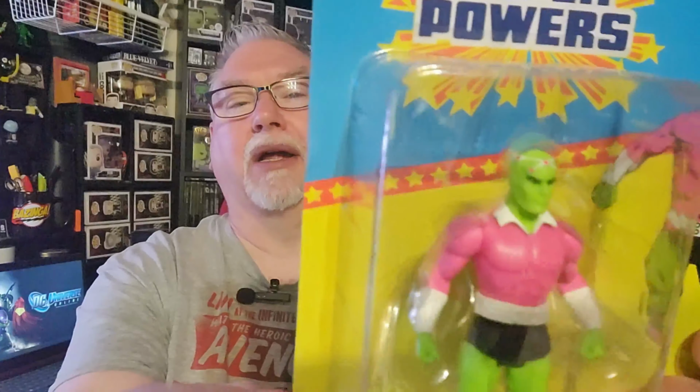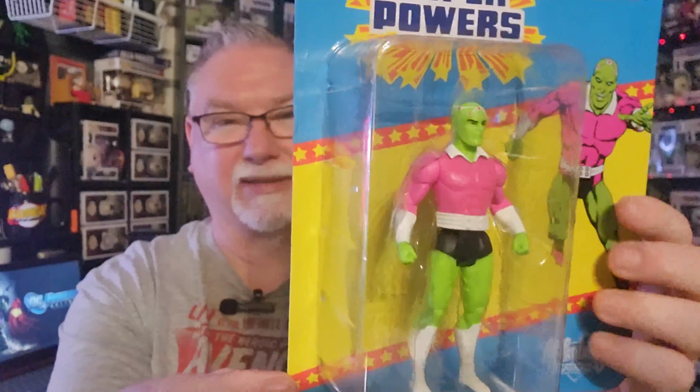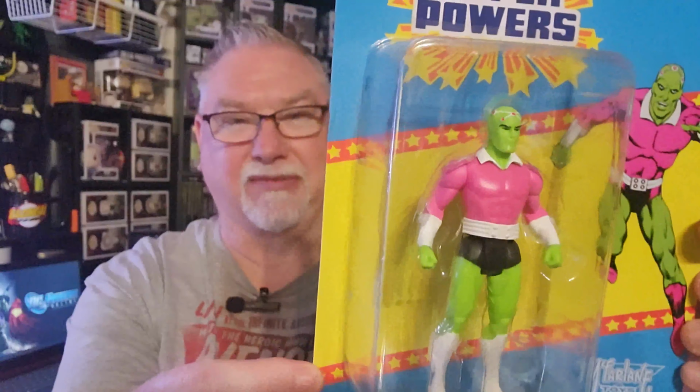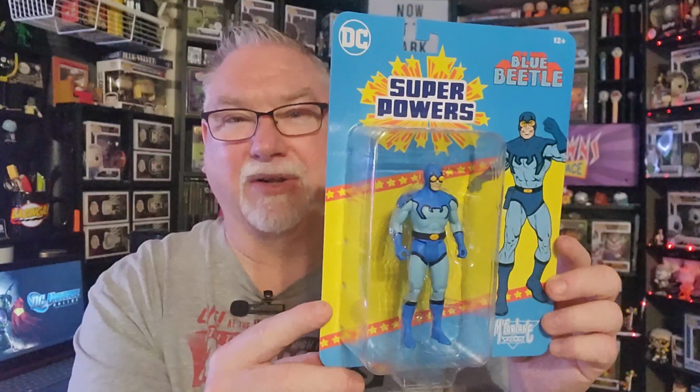in the wild, and especially with the Brainiac rumors of being in the next Superman movie. I just really wanted to pick this up while I found it. And the same with Blue Beetle. I think this is such a significantly cool figure.